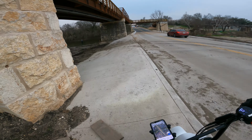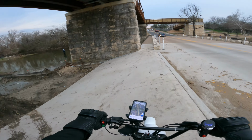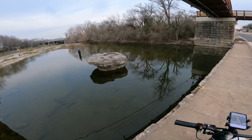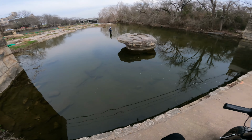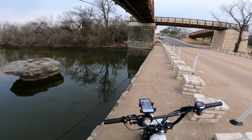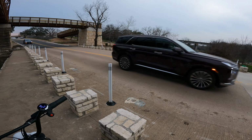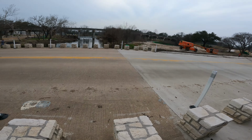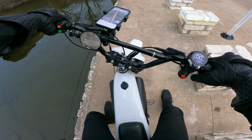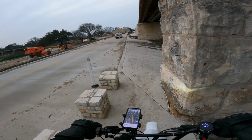Ooh, sketchy. All right, so this right here is the round rock that the town was named after. Nice little fishing spot. Usually this is a swimming hole, but as you can tell, it's swampy and gross, and it's kind of cold today. That right there is the new trail that was just paved, as you can tell. A lot of construction going on. So we're gonna check out that, see where that takes us. Do a little turnaround here. Yeah, all right. Let's head up this way.